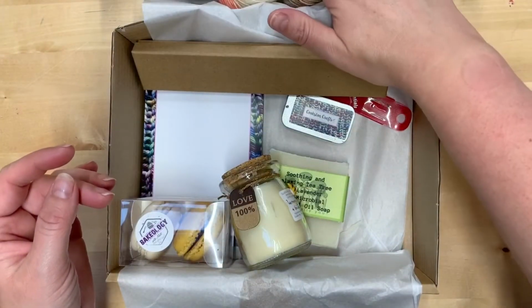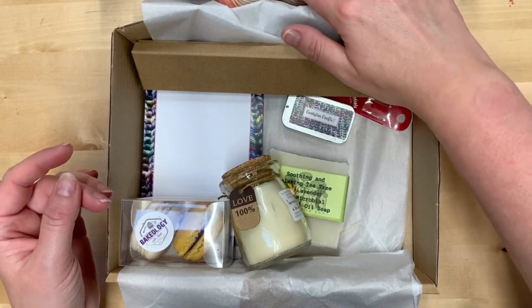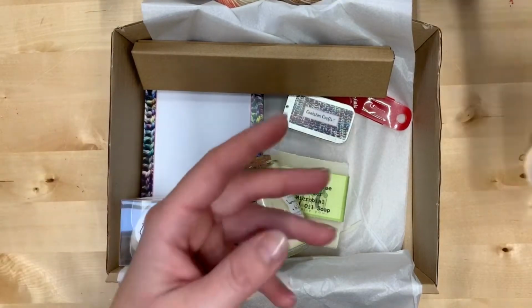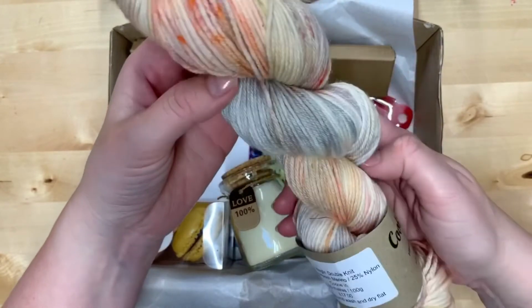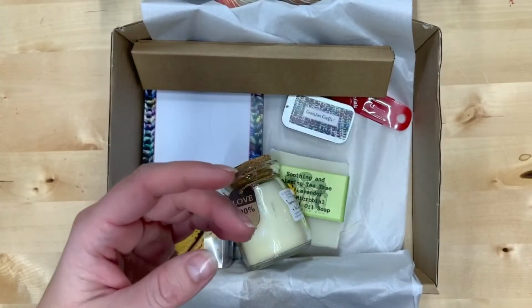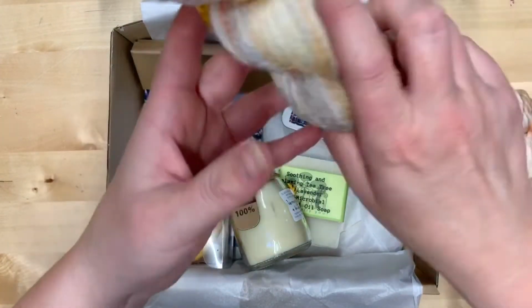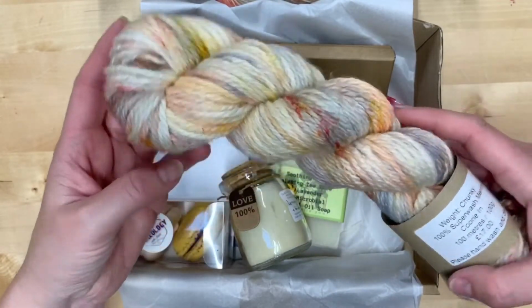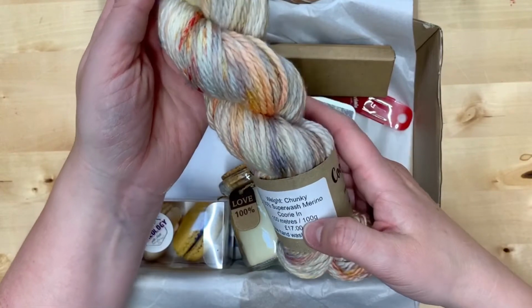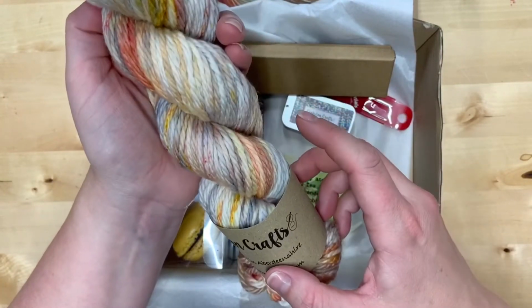So as well as your yarn, this one is a 4-ply one. It also came in double knit. Ta-da! This was the double knit one. And because I couldn't resist, I dyed up some chunky. So this is the same Korean colourway, and it's on chunky merino.